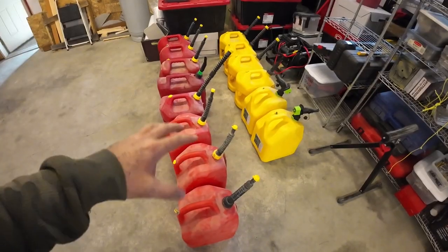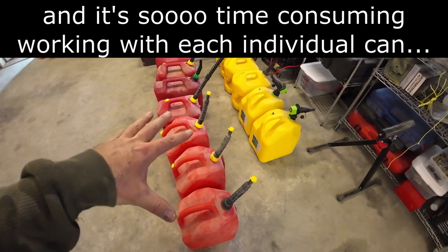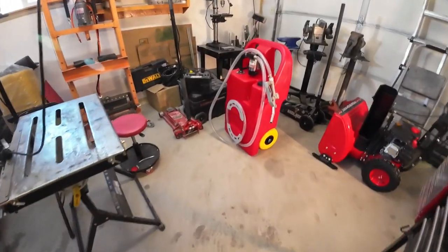Of course, then you have to put all your fuel stabilizer in each one for the diesel and for the gasoline, because I'm going to keep them for 3 months, 6 months before I use them, sometimes up to a year. And so you got to put all that in each one. So it is kind of a pain. This thing will make my life a little easier.